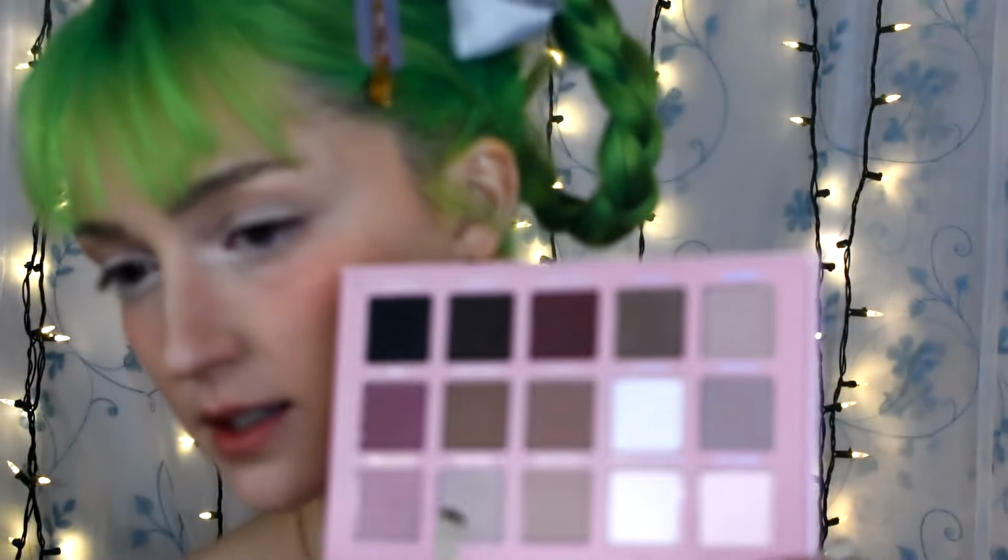I'm gonna take this shade, a shadow called Look at Me. This is from the Moira Oh La La eyeshadow palette. Dragging that pretty far down, actually, underneath where we placed the highlight. I'm not used to seeing my eyes look so big on the bottom. So weird. Cool though. It's a totally different look.